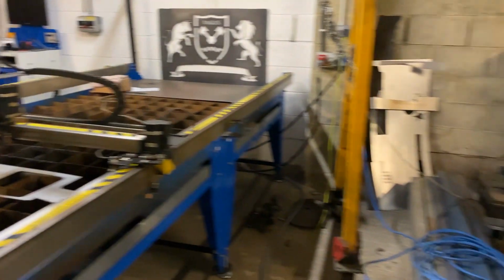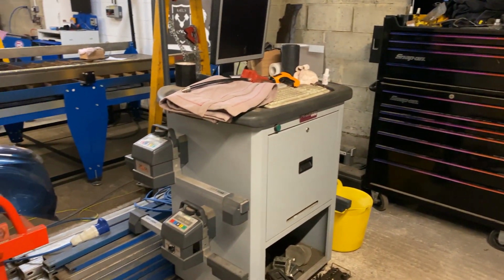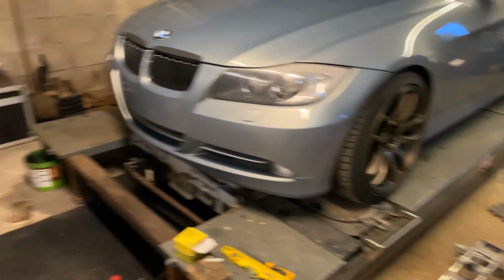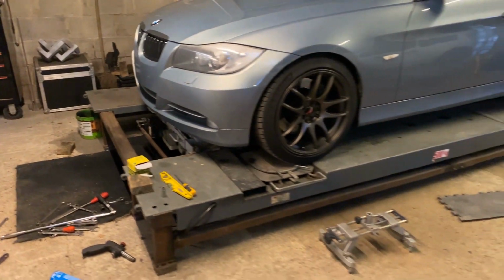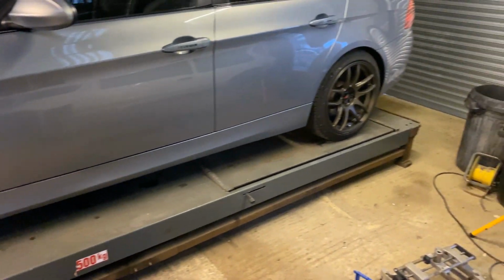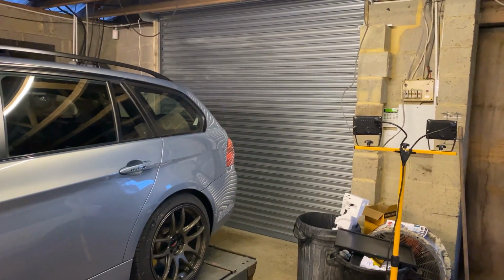And then moving across, we've got the Geo system and the Geo ramp and the corner weight system over there as well in the box. Geo ramp all flat within 1 mil, and then that's the new roller shutter that's gone in.